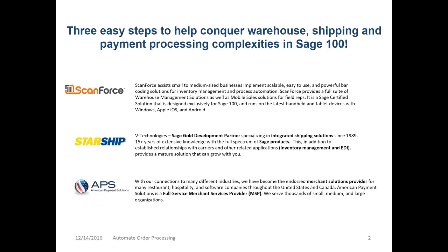Starship is a product of B Technologies. B Technologies is a Sage Gold development partner specializing in integrated shipping solutions since 1989. That's 15 years plus of extensive knowledge with the full spectrum of Sage products. This, in addition to established relationships with carriers and other related applications, inventory management and EDI are just some examples of the additional applications, providing a mature solution that can definitely grow with you and your business.